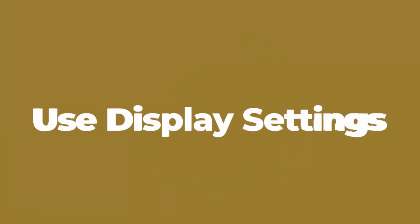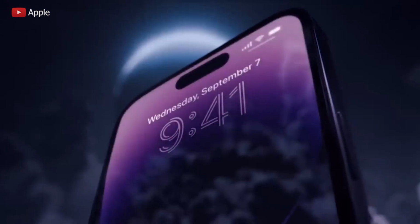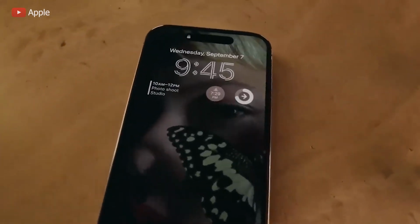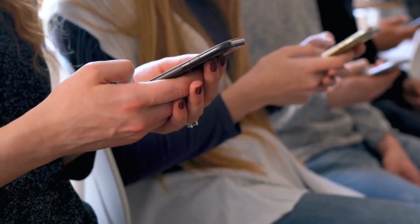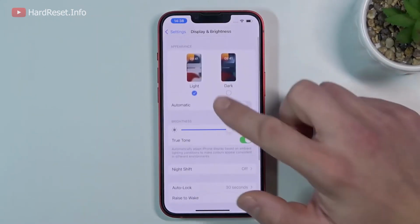10. Use display settings. Did you know that your display is one of the major things that can eat up all of your iPhone's precious power? You need to keep that screen brightness in check. Dimming your screen saves power and helps your eyes. So, let's get to the good stuff, optimizing your settings. Head to the settings, click on display and brightness, and adjust it to a lower level.